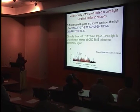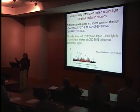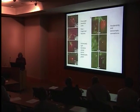So look at this. Here comes the light on, and it took a while for the spikes to start being generated, but even after the light goes off, the spikes keep coming. And that's very typical of these melanopsin ganglion cells. It takes them a lot to get going, but once they get going, they do not turn off. And this really correlates with our patients who get horribly light sensitive, for whatever reason, with migraine, and it's impossible to turn that light sensitivity off.